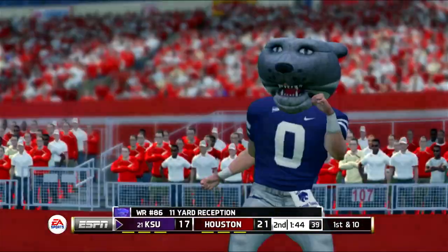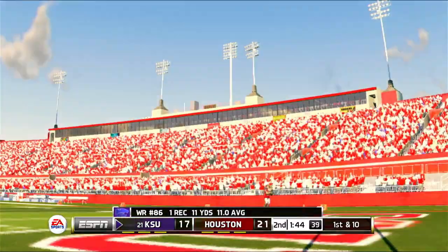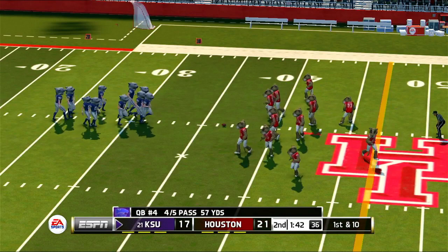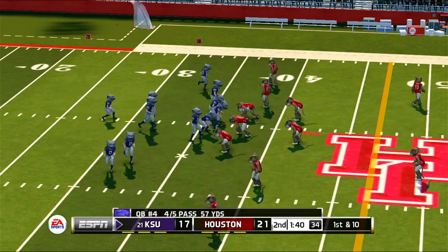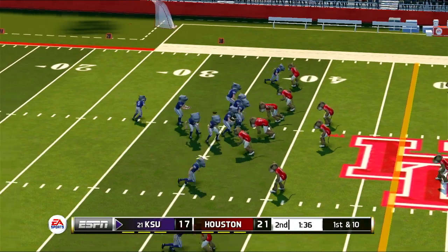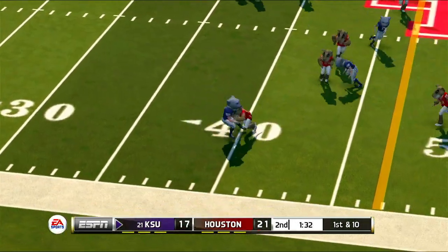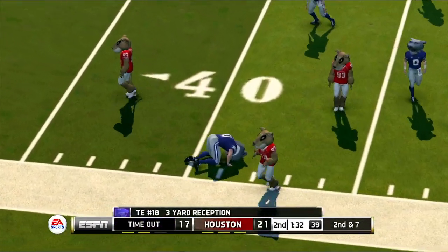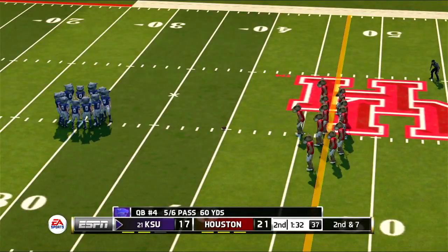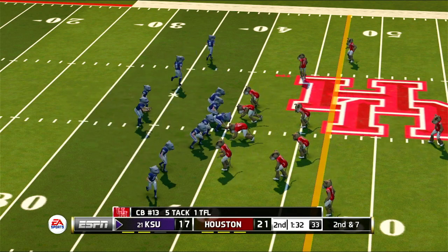Tackles him hard at the 36. That's a gain of 11 on the play. First down. It's first and 10. Ball on their own 36. He's got it out to his tight end. These short, effective passes are going to help the quarterback's confidence. Kansas State's going to take their first time out of the half.